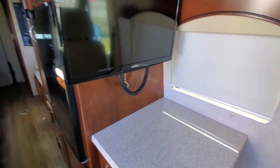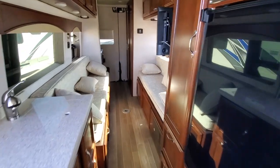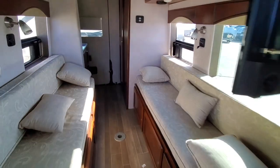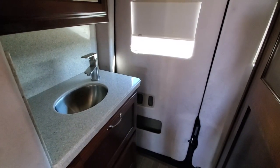We have friends that live full-time in a Class B, and they have their bed in the back, and they just leave it down as a bed all the time. Otherwise, they can have it like a dinette during the day, and then they can fold it down as a bed at night. So there's that option. It's a little bit more maneuvering things around, I think, with a van like that. But they can go just about anywhere.